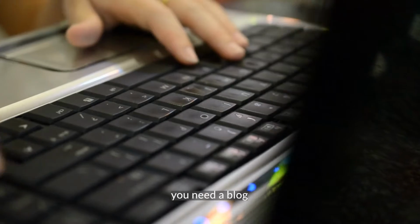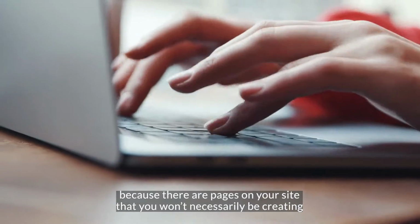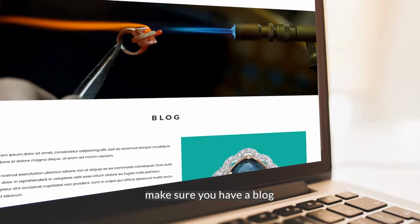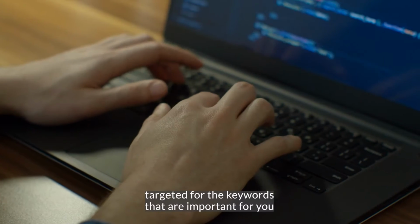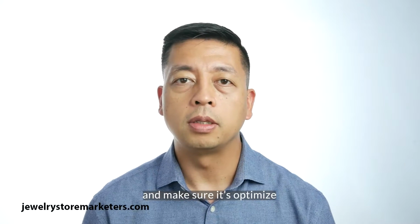You need a blog because there are pages on your site that you won't necessarily be creating the content that you would normally put in a blog. Make sure you have a blog on your site, write content that is targeted for the keywords that are important for you, and make sure it's optimized.